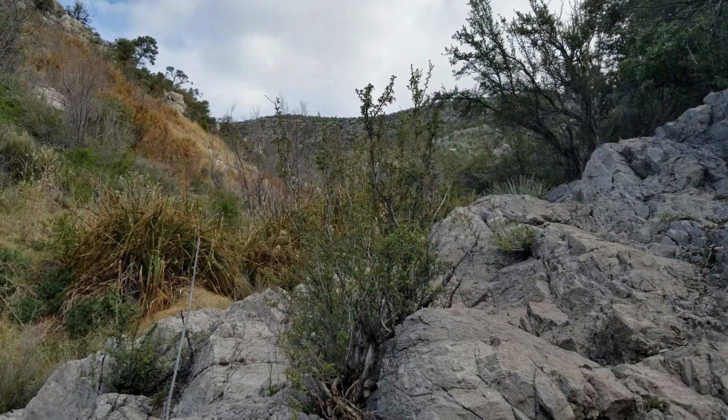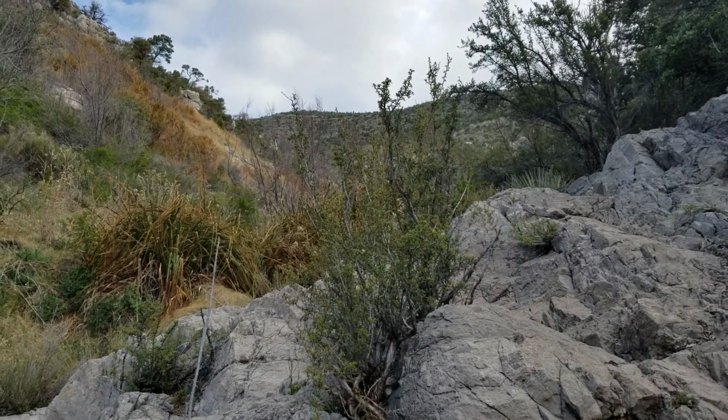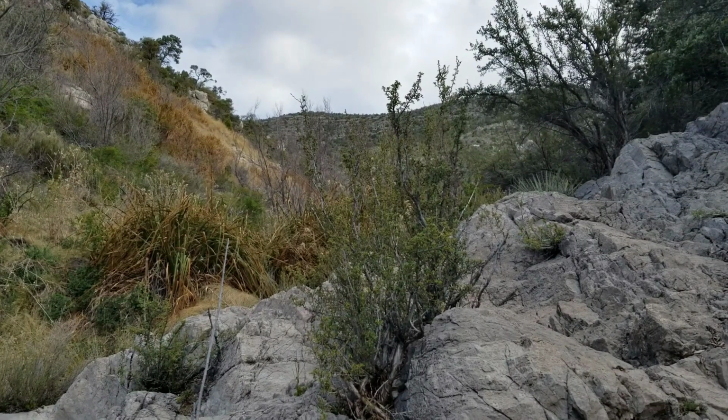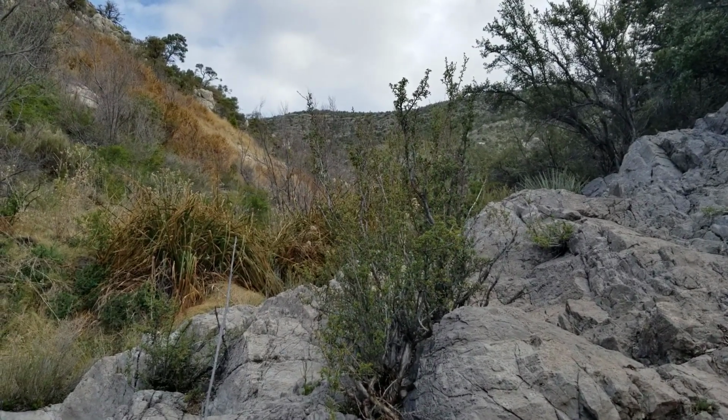Okay, we're continuing on up, and once again looking for that elusive opening to the top of the Keystone Thrust. Once we hit that, we've got a chance of making La Madre Mountain from this area.